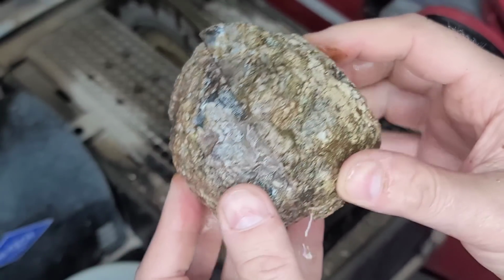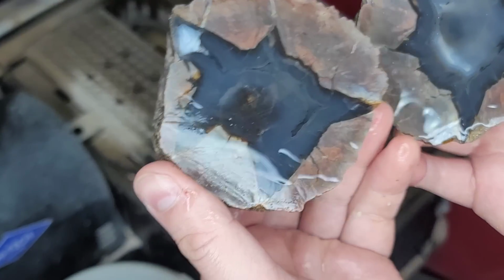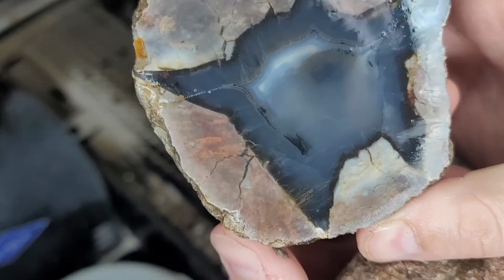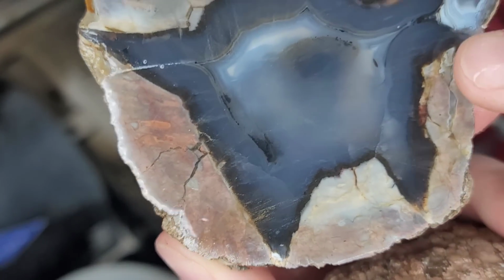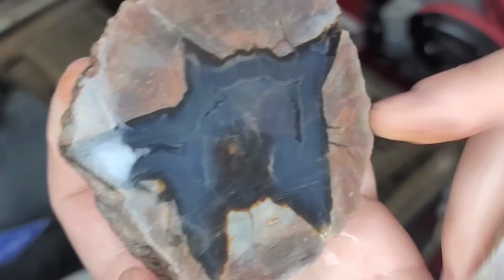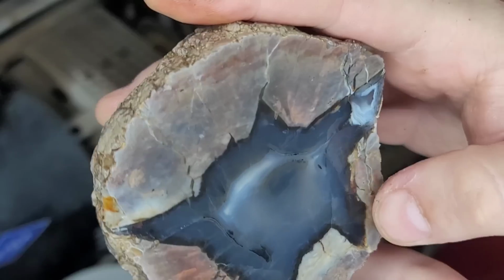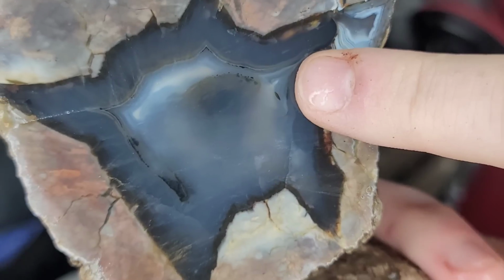Okay, here's our third thunder egg. And that one actually has a really cool agate in the center. It shows up on this side, not on this side. So we missed it by a little bit. I cut it right in half, as you can see. But the agate's more towards this side. So you can see it's coming through here as well.